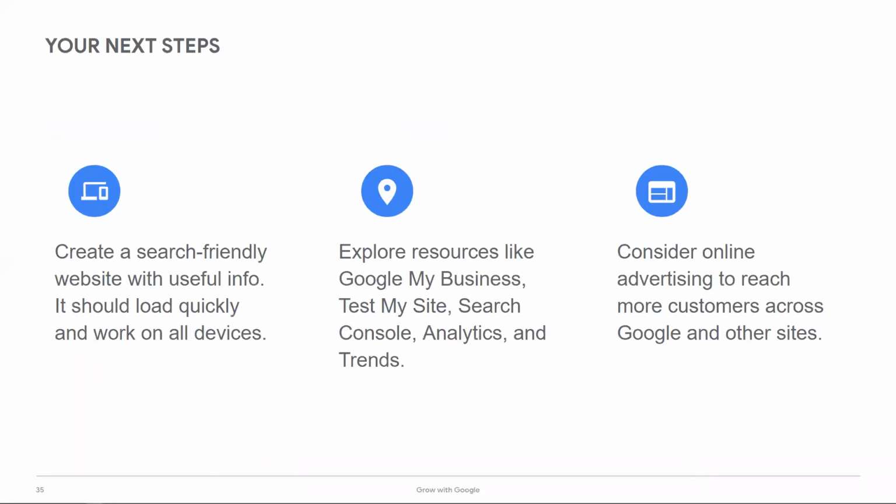So let me go ahead and wrap this up. Your next steps leaving today are to work on your website and make it search friendly, fill it with useful information, make sure that it loads quickly, and make sure that you like the way that it looks on all devices. Then I want you to take a look at some of those different tools, right? These are probably things that are going to help you with that website.